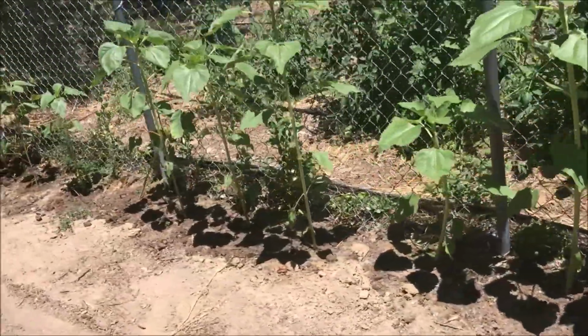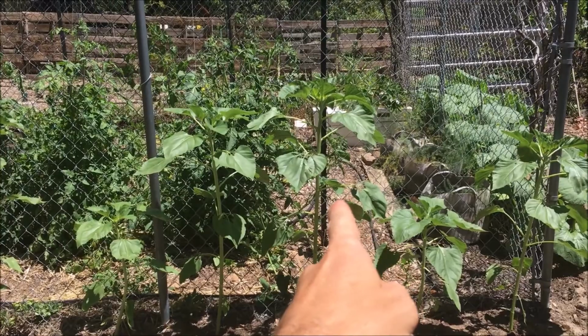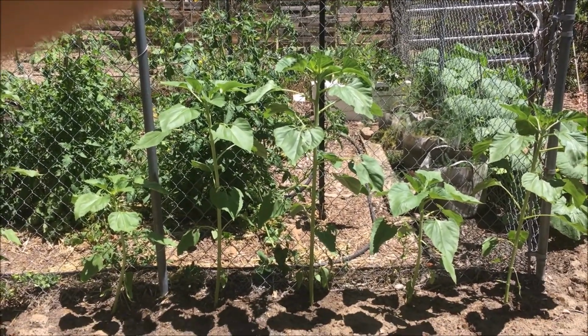Then we've got more sunflowers over here, and right there, this guy right here, that's probably my best sunflower at the moment.